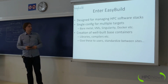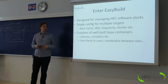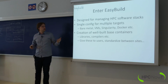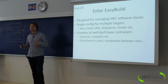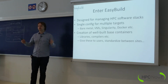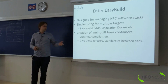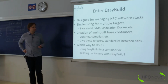And also one thing with EasyBuild, it will be discussed in more detail, but you can keep this in mind when EasyBuild is being introduced if you don't know it. You can also think of it as a way to create these well-built base containers. So having all the libraries, compilers, all the base stuff, very well optimized, and then you can give these containers to the users, have them customize it to their needs, and you can still maintain the base or standardize between sites on these containers. So you have something to build on. I think this would be a really good model.